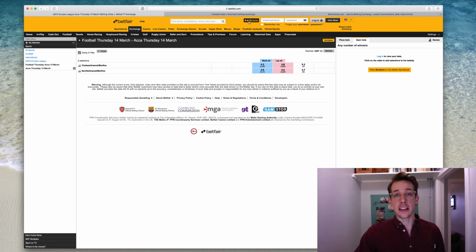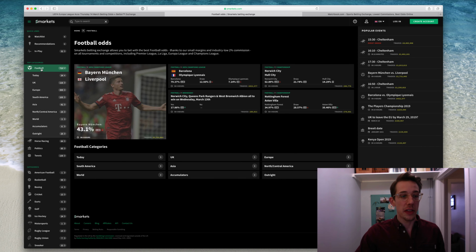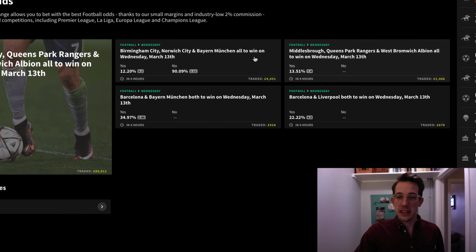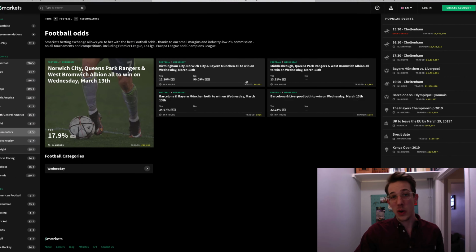For Smarkets, it's just as simple. You just simply go into the football category on the left-hand side and you will see there is a category for accumulators right there. So you just select that. And these are all the ones that are available at the moment on Smarkets. As you can see, there's actually a couple more than are available on Betfair, plus you benefit from the lower commission by using Smarkets. So that's quite a nice thing.